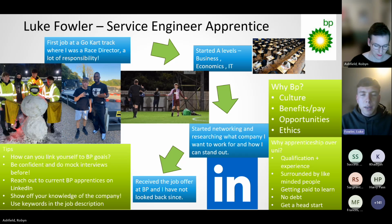And I did my A-levels, which I did business, economics and IT. And then I started to think about, in about the start of year 13, what I want to do next. Do I want to go to university? Do I want to do an apprenticeship? If I do an apprenticeship, in what? So then you have to start doing your research, what skills align with different roles.